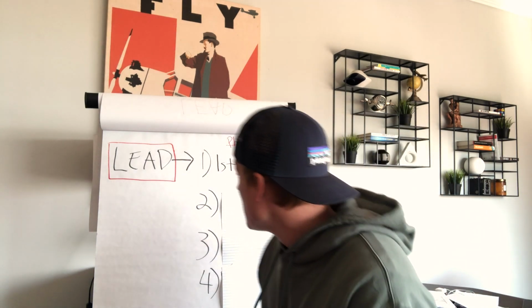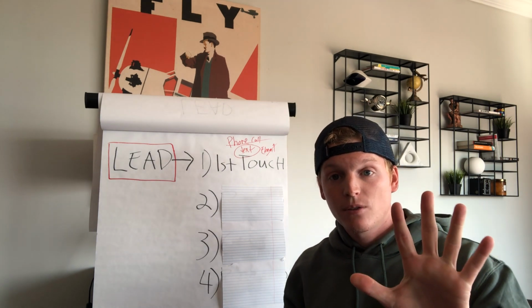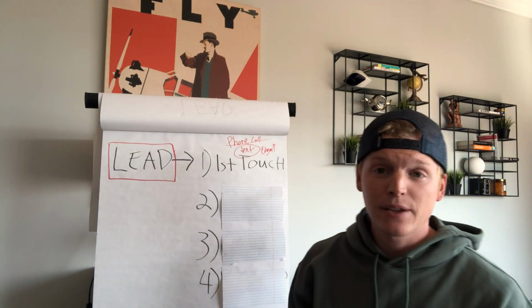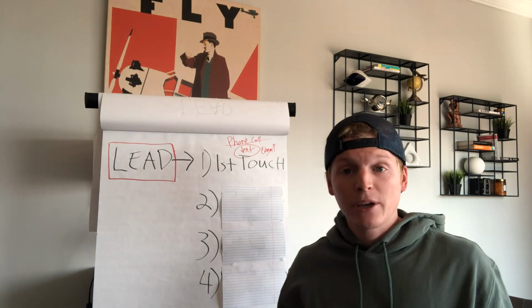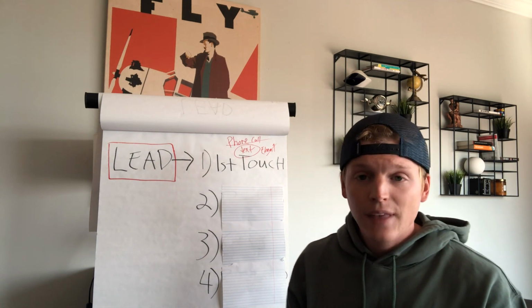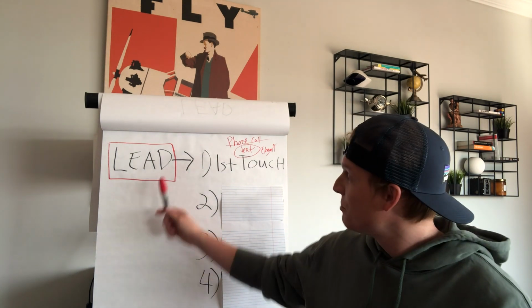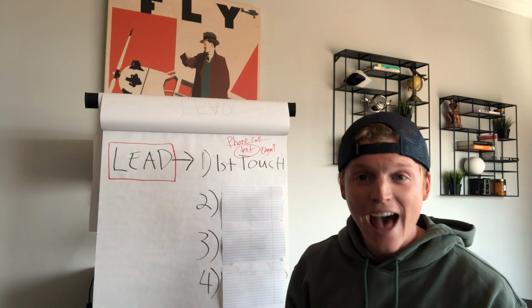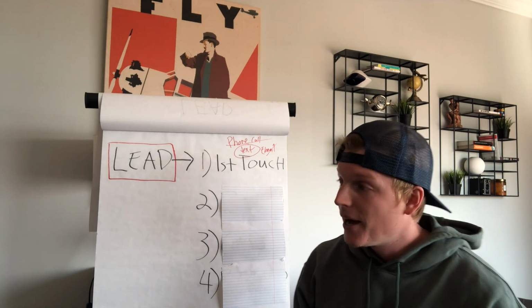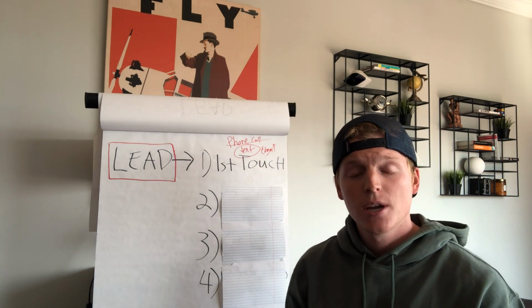Now, if a lead comes in, they need to be touched within 5 minutes, okay? And by a text message, okay? Grant, how the hell am I supposed to do that? I can't sit by my phone all day and text every lead that comes in. And that's where there's text softwares, guys. There's tons out there, okay? It should be a top priority for your business to have a text software like this. So a lead comes in, automatically they're getting the text message.